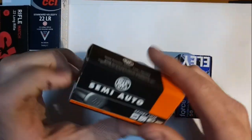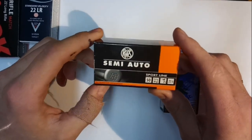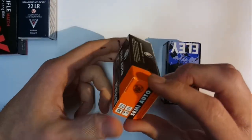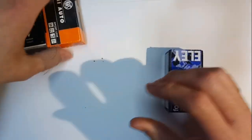Next, I've got the RWS semi-auto. I picked this up from Tessro Canada, and I got it for a pretty good deal. I have yet to try it out for accuracy, but I did try it out for velocity, and we're going to see the results for this as well.